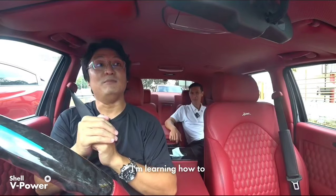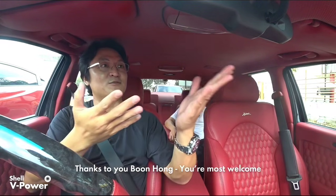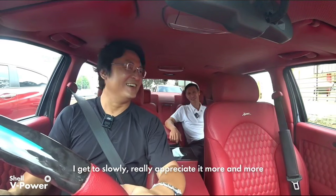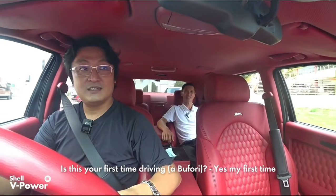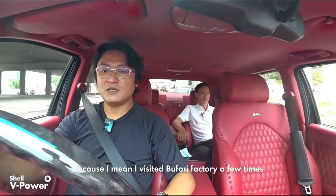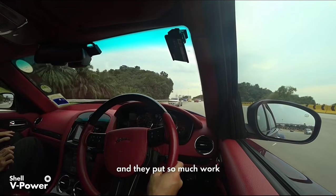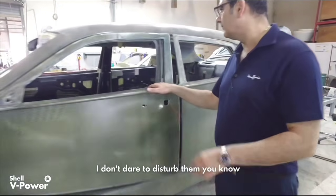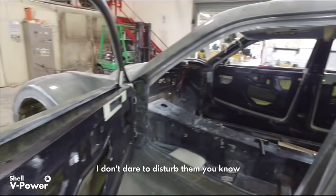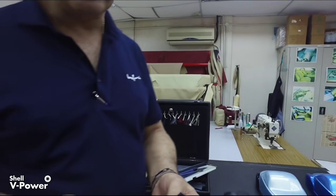I love this car, given the history of Bufori and how unique they are. But now driving it, thanks to you, Boon Hong, I get to slowly really appreciate it more and more. Is this your first time driving? Yes, my first time. I visited the Bufori factory a few times. They are such a small company, and they put so much work in, and they're always so busy. I don't dare to disturb them. So I appreciate the cars. I wish I could drive, but I just don't want to interfere with their work.